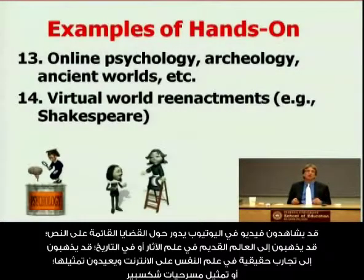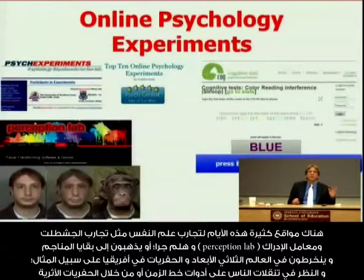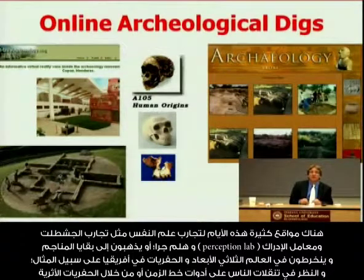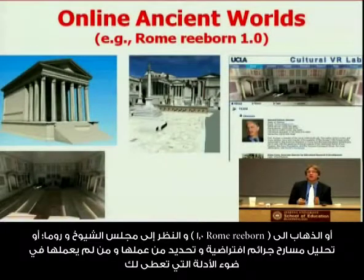They might go into an ancient world in archaeology or in history, right? They might go into online psychology experiments and reenact them, or Shakespearean plays. There are many websites today for psych experiments, Gestalt experiments, for instance, perception labs and so forth, or going to Mayan ruins and getting involved in 3D worlds, or digs in Africa, for instance, and looking at movements of people over time in timeline tools with archaeological digs.